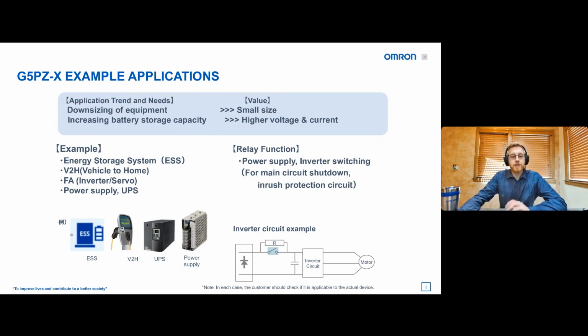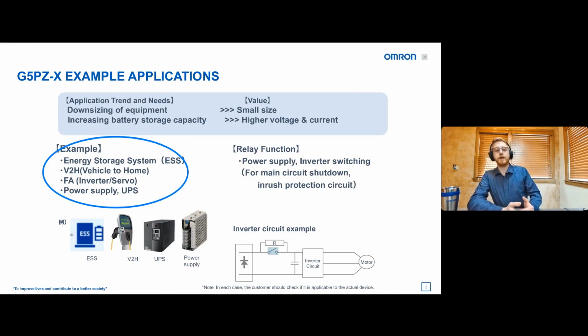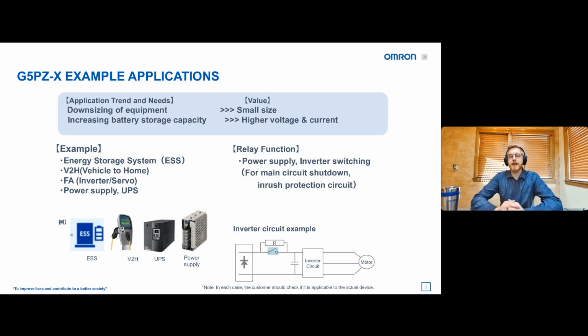The applications that we target are, of course, the energy storage, vehicle to home, so charging electric vehicles from the home, factory automation, inverter and servo motor driving, power supply switching for DC power supplies, and also uninterruptible power supplies. So the main need in these applications is not necessarily switching and breaking that high main current, the main circuit, but for the inrush protection, which we have a crude example of, an inverter circuit that has that inrush relay built in.